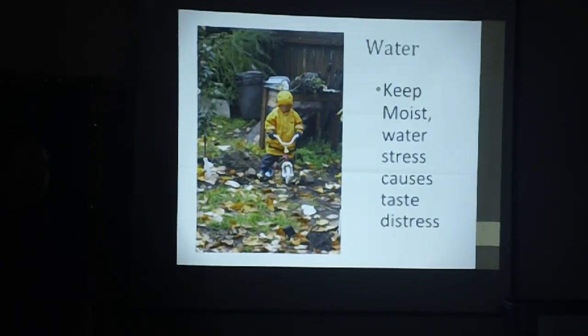That's true of all plants. Except peppers. Except peppers? Mm-hmm. Peppers like to be stressed. When they're really hot, that's called stress.